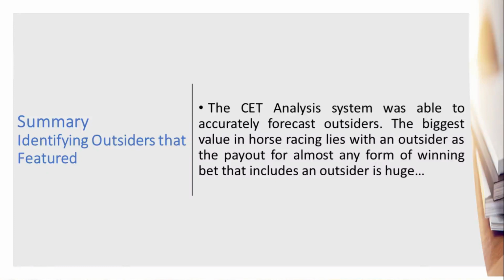To summarize, identifying outsiders that featured: important to note that the CET Analysis system was able to accurately forecast which outsiders in the race would either win or come in a placing. As you would know, the biggest value in horse racing lies in being able to identify an outsider that wins or comes within the first 3 positions of a race. The payout for the capability of identifying outsiders is normally far greater than an average bet.